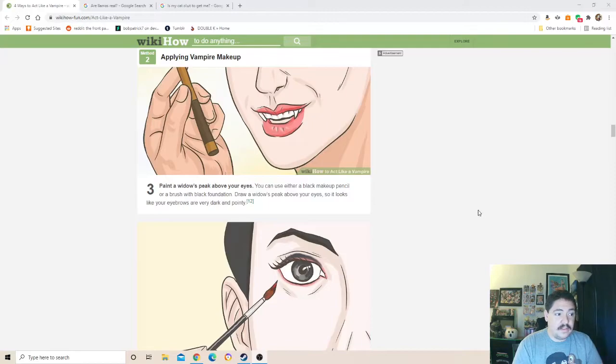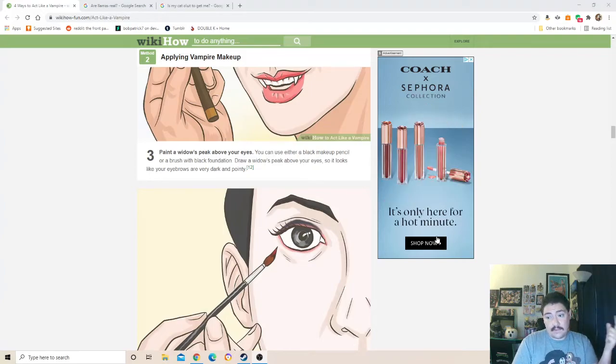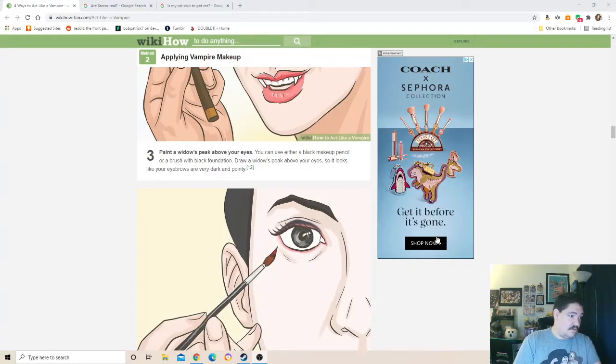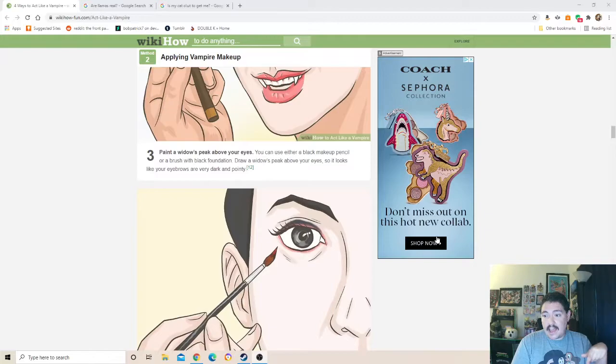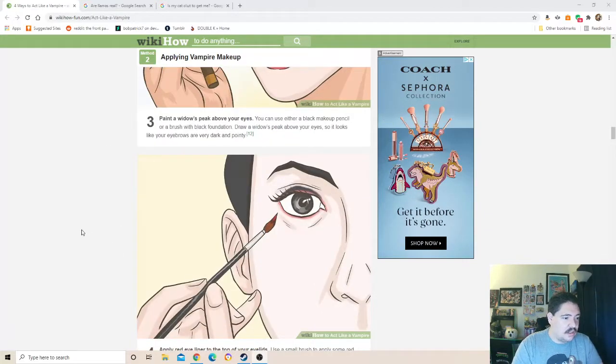Draw a widow's peak above your eyes. I mean, paint the widow's peak. Okay, I feel like a lot of these steps could be consolidated into one. You know, steps 1 through 5, wear a cape. Steps 6 through 10, scary eyebrows with white makeup, and then paint some red under your eyes.